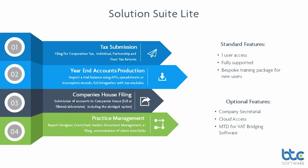So we're now going to take a look at one of BTC Software's solutions. Now, this is the solution suite Lite. It encompasses the full functionality of our solution suite Professional, which is our top product, but it's really scaled back on the amount of filing that you can do, which we'll look at in the next couple of slides.